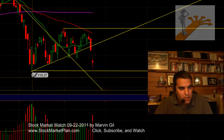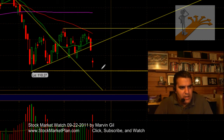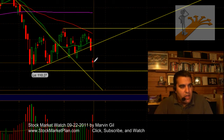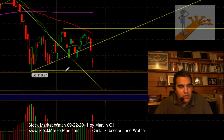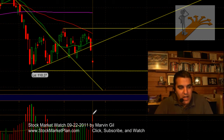So at this juncture, we have the low that was put in on this day here. That was August 9th, this green bar right here. There's the low, and I drew that trend line out. Now, we violated all the averages, right? We're trading underneath all of them, and that's not good. And now this is really the last line of defense, and we came pretty close to it today.